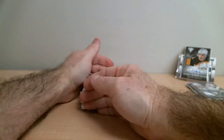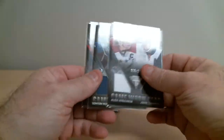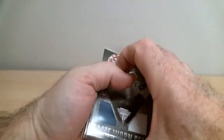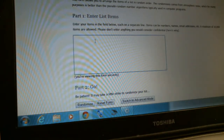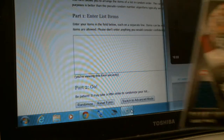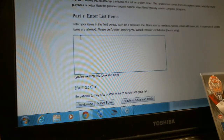Islanders. Whoops. Wrong pile. So we'll do a quick recap. But before we do, we have three speed cards to be randomized. That'll be the last one, the second one, and the first one. I'm all set up on random.org. Just need a small adjustment. There we go. Make sure it's nice and clean for all to see. Okay, so first card to be randomized is between Montreal and Chicago. Carey Price, Corey Crawford.